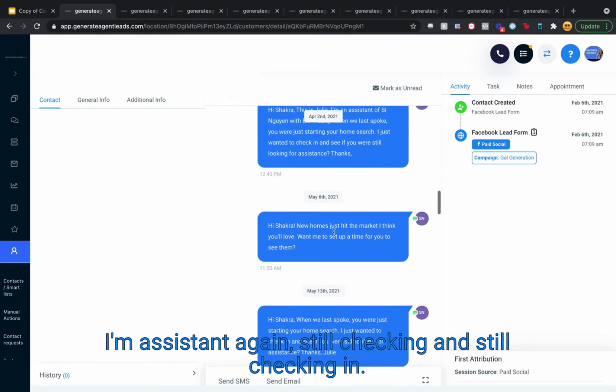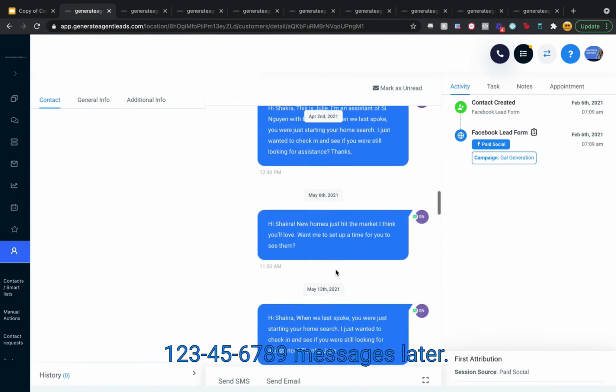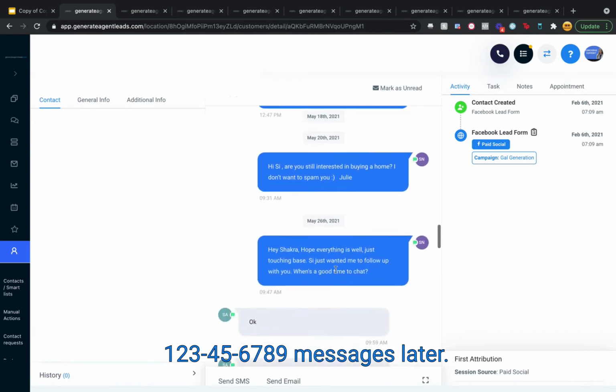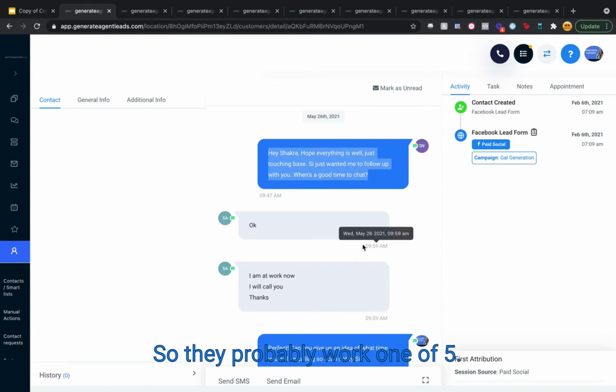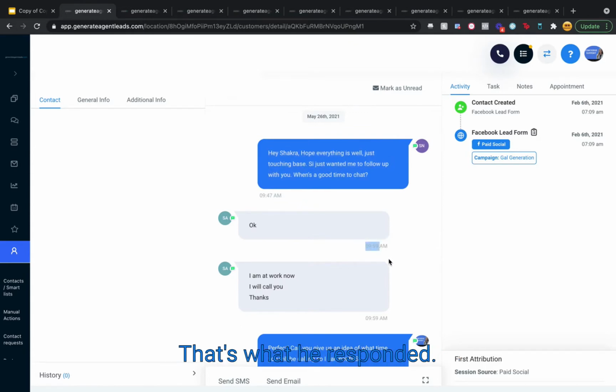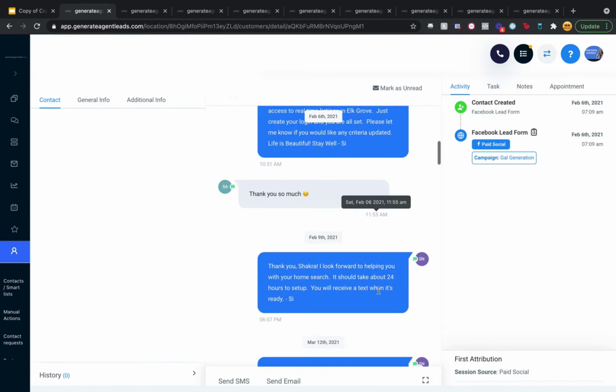Still checking in. So I can just count this: 1, 2, 3, 4, 5, 6, 7, 8, 9 messages later. "Okay, I'm at work now. I'll call you, right?" So they probably work 9 to 5.